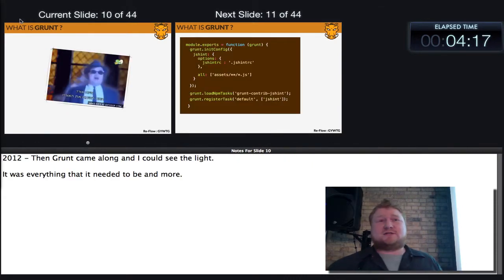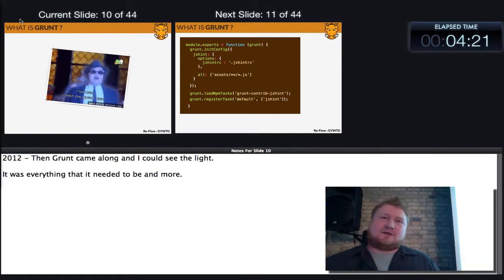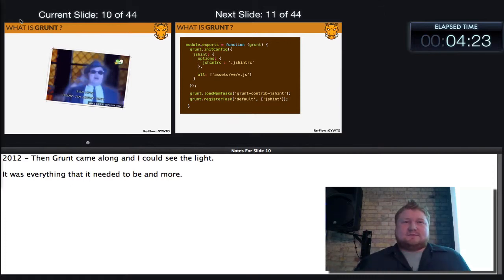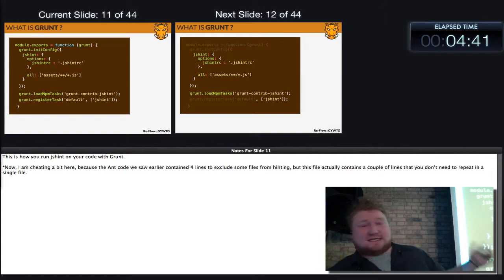So then in 2012, I discovered Grunt. I read about Grunt somewhere, and it was great. It was everything that I needed in a build tool and more, mostly because this is how you do JSLint with Grunt. I can read this. I understand what each of it means, and whilst it looks like JSON, it's actually just JavaScript.